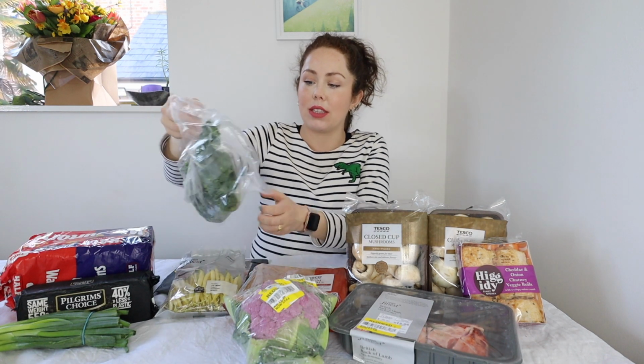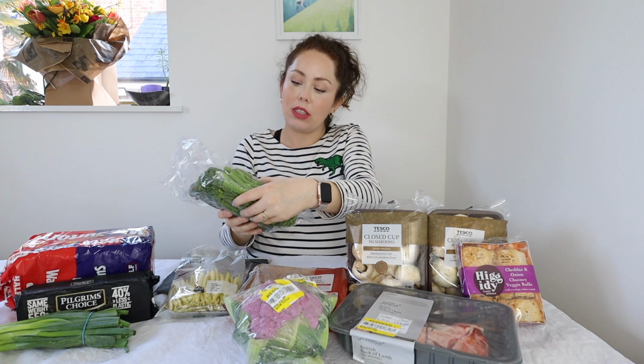We've got some tender stem broccoli. To be fair, there's quite a lot of broccoli in this bag. It's one of the large bags. It was £2.25. We paid £1.69. So a relatively good saving, probably like 50, 60p. How much is that? 70, 30.